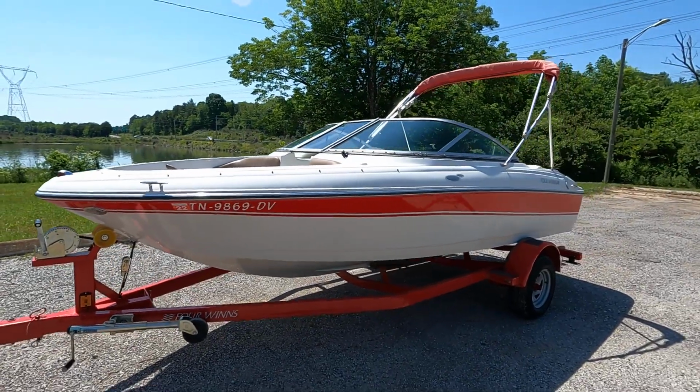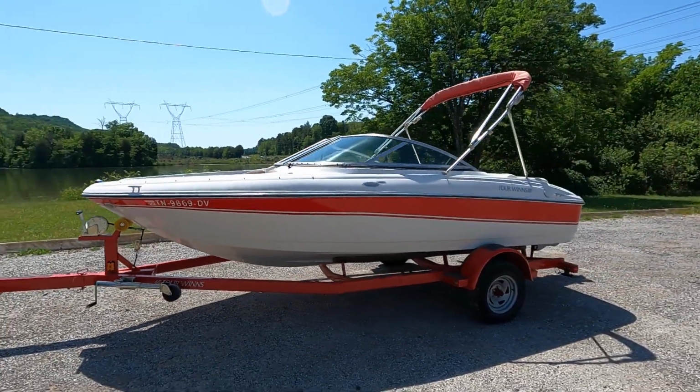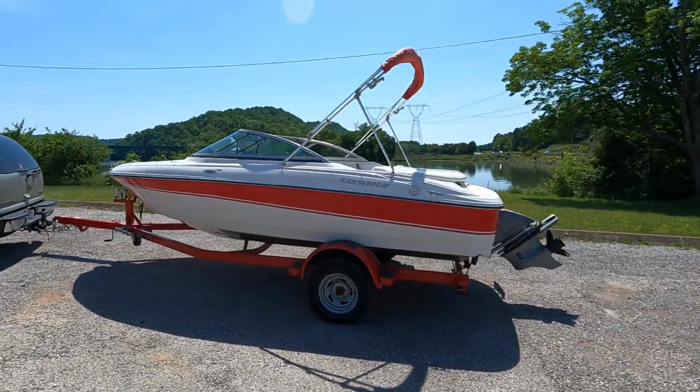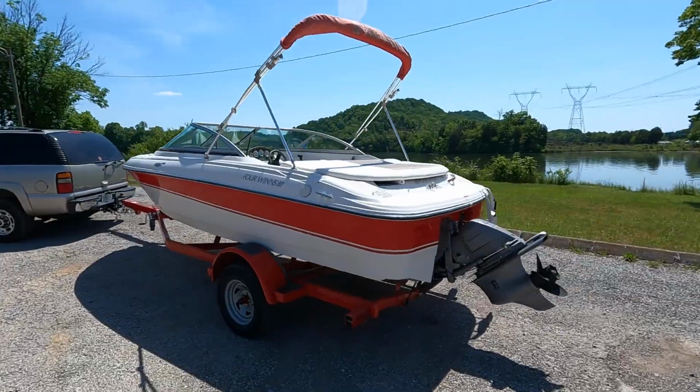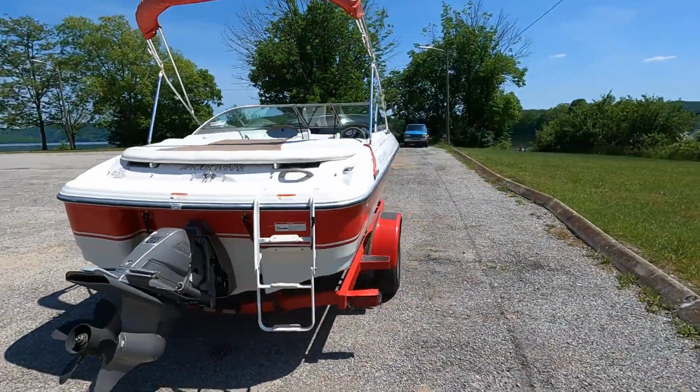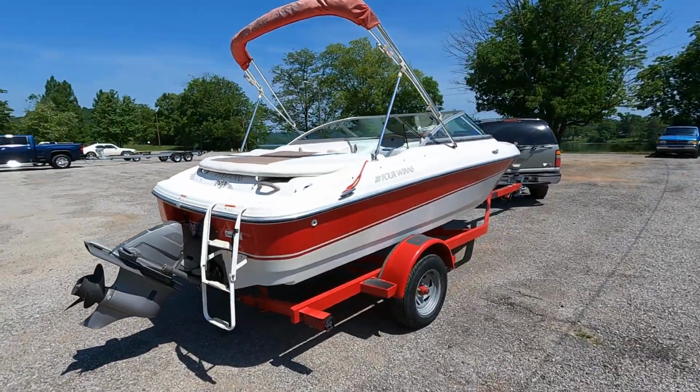All right, here we are at our 2007 FourWinns Horizon 180. This is an 18-foot Bowrider for sale. We're here in Knoxville, Tennessee. This one's going to be stored near Norris Lake while it is offered up for sale on a trailer.